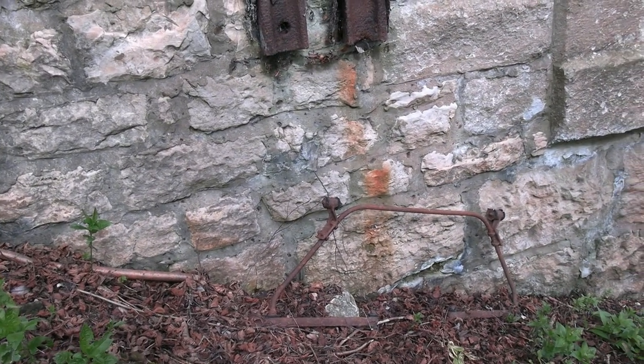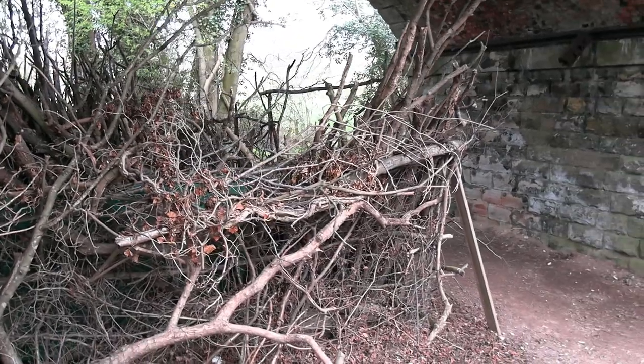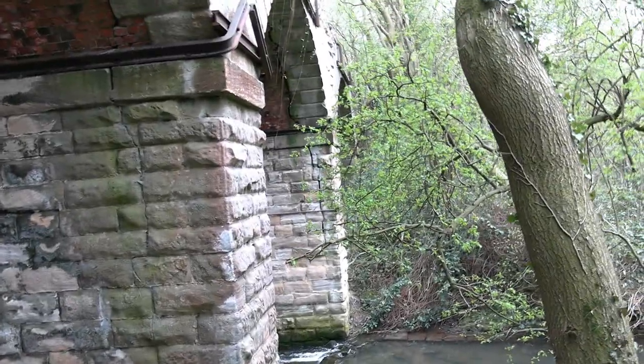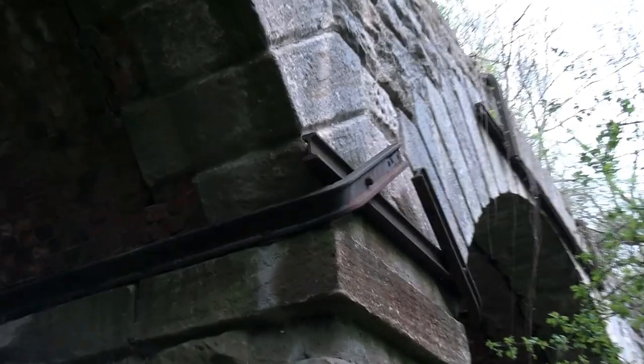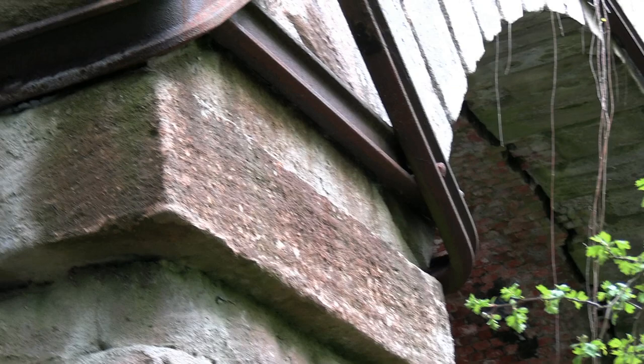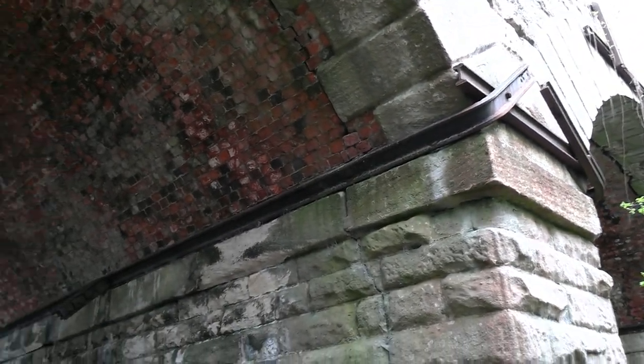On the floor? Yeah. Not sure. A beautiful little spot. And look how they've shored up the bridge with the use of rail track. I bet he didn't bend that over his knee.